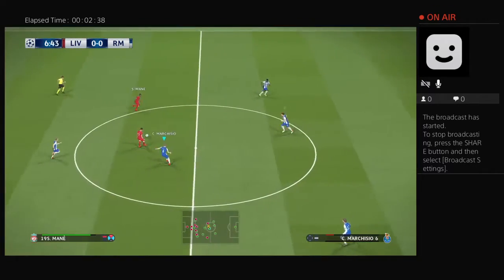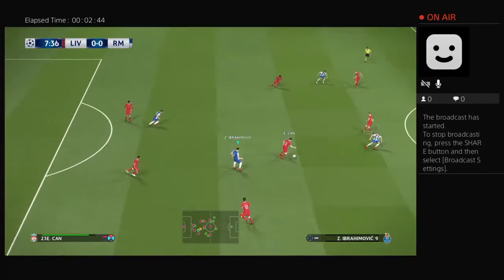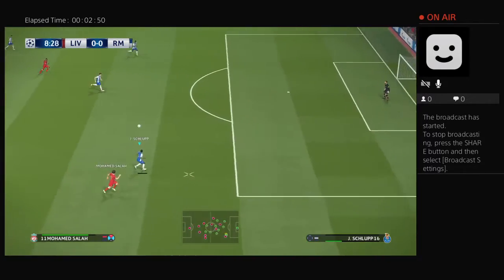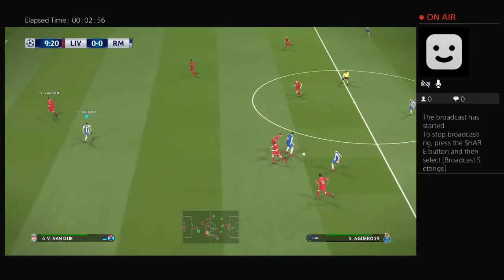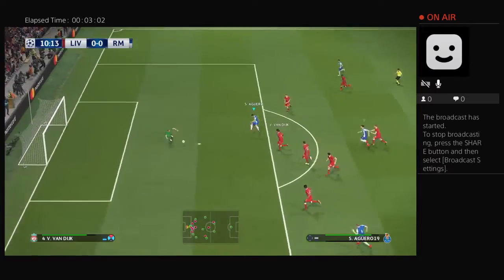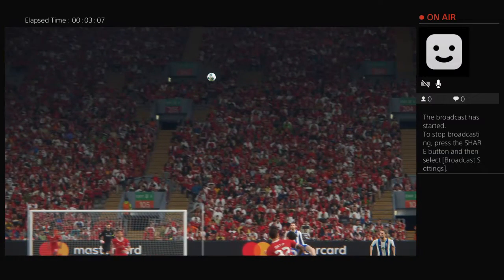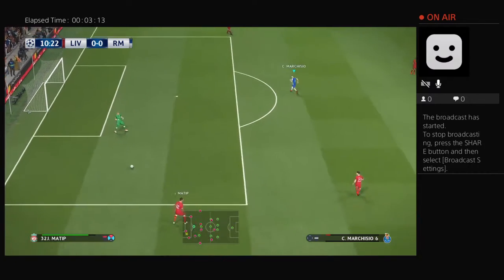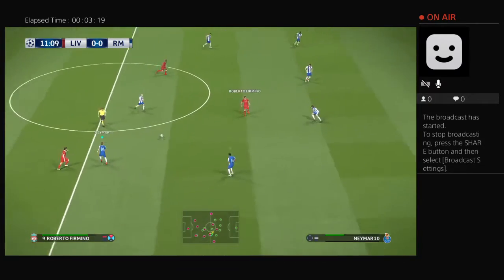Henderson goes looking. Mane. Gomez plays it forward. Firmino tries to stroke it through. Keeper's got good distance on that. Now it's Aguero. Ibrahimovic. Looks like Aguero! Oh, he's really drilled it. The keeper felt he had that covered. Some of the crowd were less convinced. It was really well drilled. Sometimes that's exactly the requirement to give you the early edge.